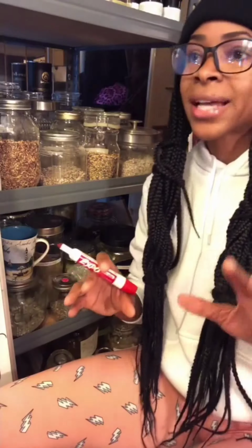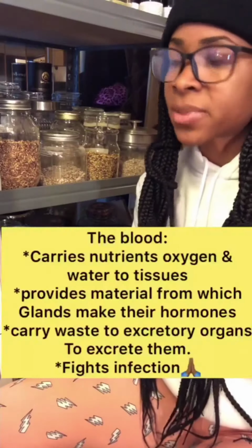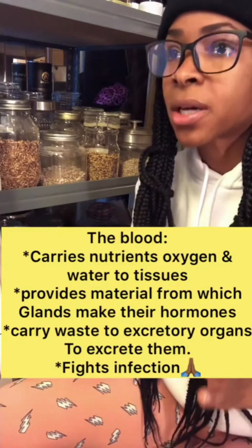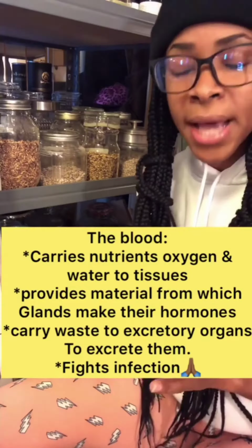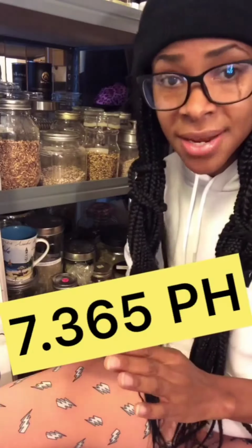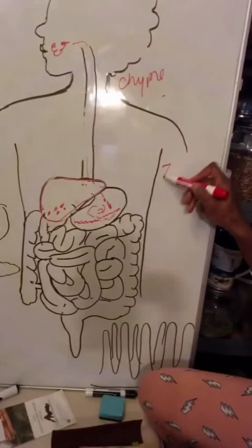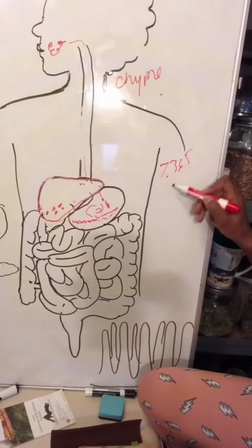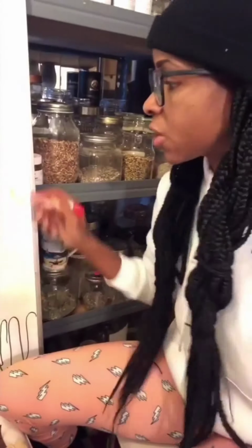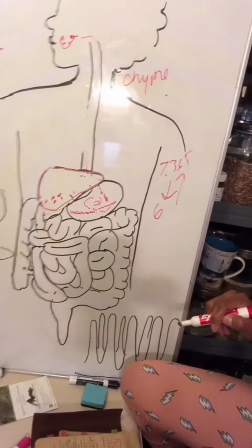Yes, we can sit there and dissect each organ and give it different disease names and say that this caused this, this caused this. But the only reason that happens is because the blood becomes impure. The blood has to remain at 7.365 by any means necessary. The moment your blood starts to become acidic, if it's at 7.365 and then it drops to 6, it has to do something drastic in order to bring it back up to 7.365. So what is it going to do?